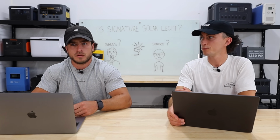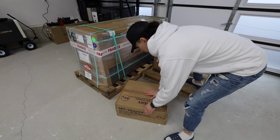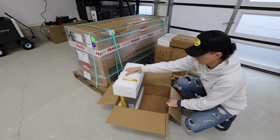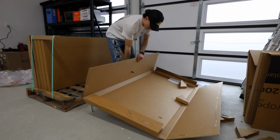To preface these calls, we wanted to basically call in a little bit dumb and more or less pretend that we didn't really know what we were talking about or know what we needed, and more or less let the salesperson or the service person just lead the call. I think something else that's really important to note is we've ordered from Signature Solar multiple times, and every time we've received the equipment, it's shown up packaged really well, and nothing was damaged or broken.